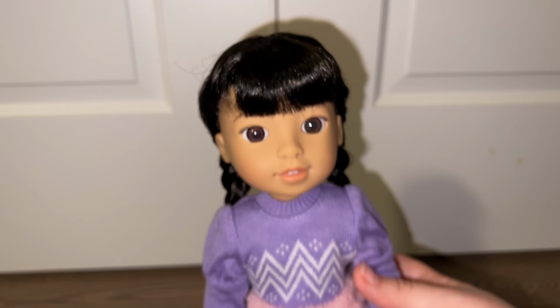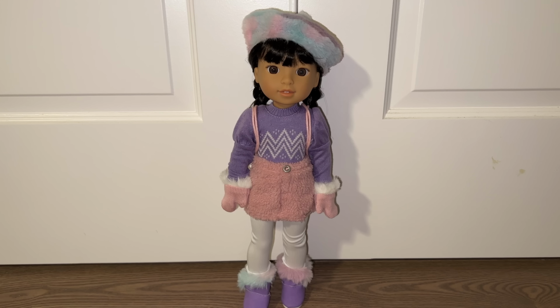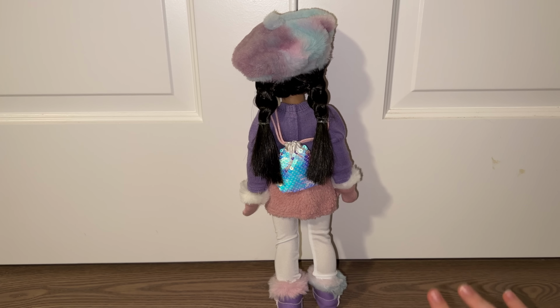Now, like I said, I don't own any Welly Wishers yet, so I can't compare her to Emerson in person here, but when I go back to the American Girl store on January 1st, I'm going to go ahead and compare them in person. And then here's Gwen with all of her accessories on. Doesn't she just look so cute? And here's how it looks from the back as well.